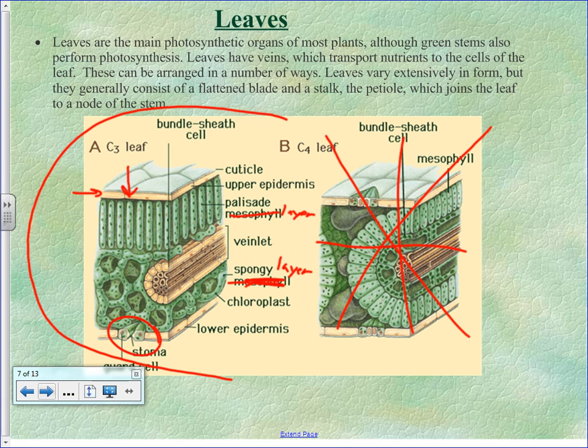Why is that smart? Well, no, if someone's eating a leaf, it's eating both parts, top and bottom. If you had stomates on the top, would you lose more water? Yeah, because the sun beats down on the top of the leaf. The bottom of the leaf is always in the shade. So it makes sense to have the stomates on the bottom where it's going to be cooler and less water will be lost. All right, so you always have this kind of arrangement.